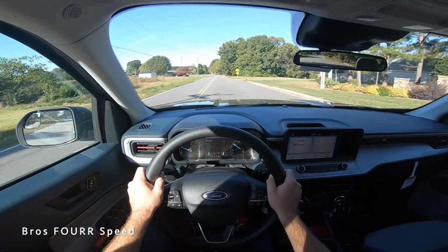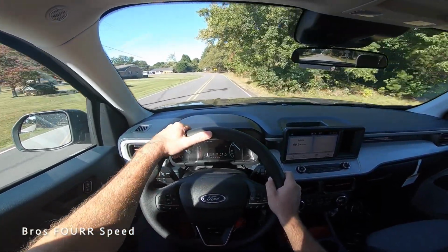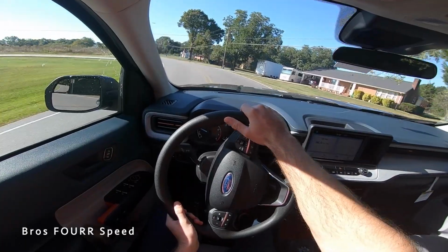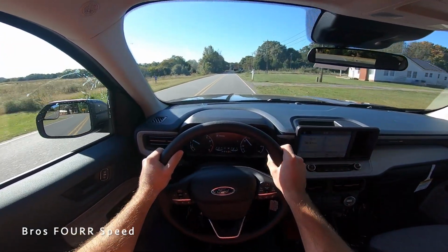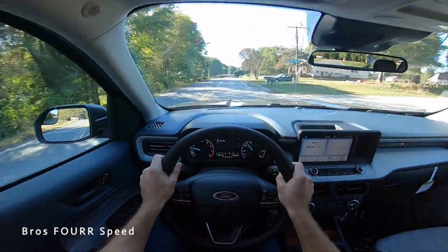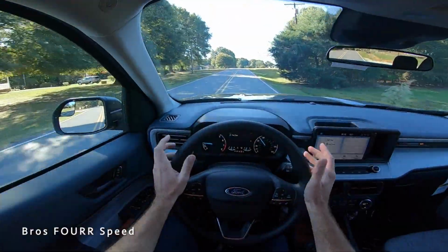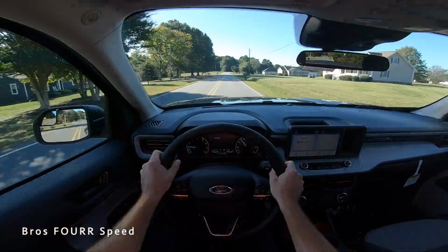And as we switch over to the POV angle, we're gonna come up to this left-hand turn so I can talk about the body roll and the feel, the handling of the smaller size truck. That is very impressive. Just going at a normal rate of speed, I didn't feel any body roll. It felt very planted, which is weird to say for a truck, but as I've already mentioned, it's a smaller truck, very low center of gravity, so it is going to handle a little bit better than a larger size truck would. So that is very impressive to see.